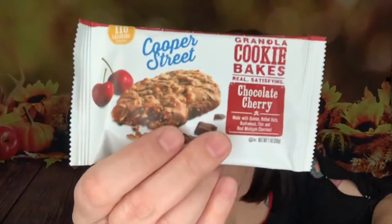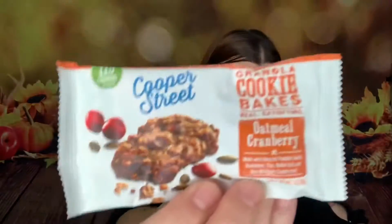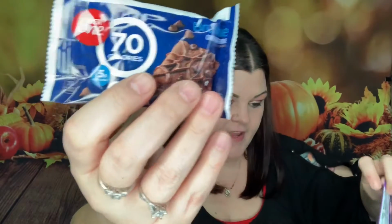Here's something that I've never seen before. It says Cooper Street granola cookie bakes, real satisfying. Here's a chocolate cherry. This one is blueberry pomegranate. That sounds good. And then we have an oatmeal cranberry. And we also have, here's a Fiber One 70-calorie brownie. These are so good. I ate the last one last month.